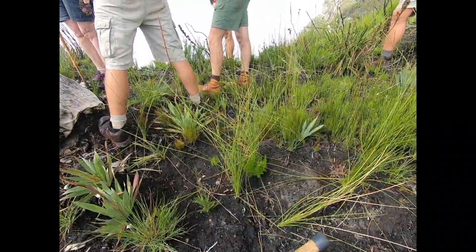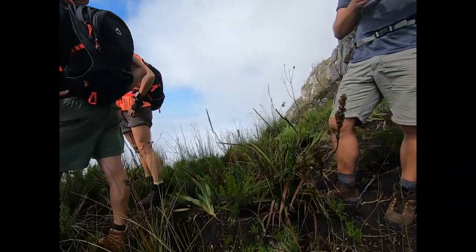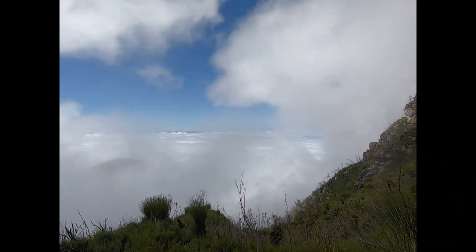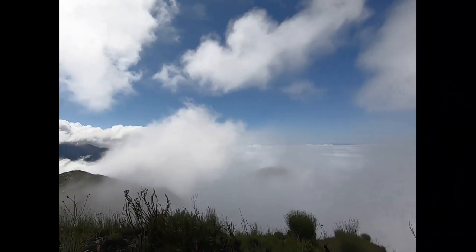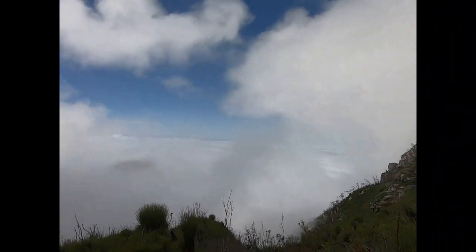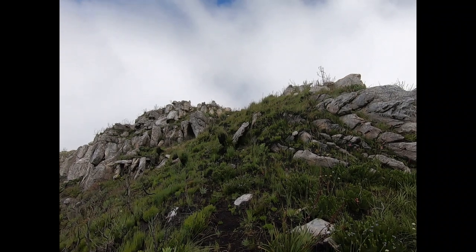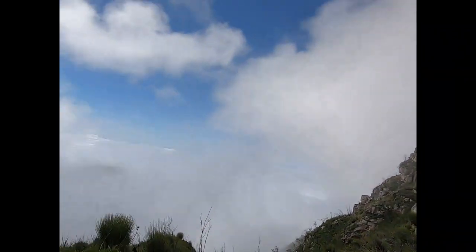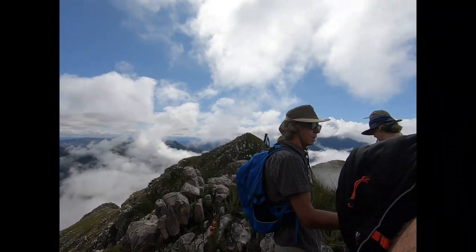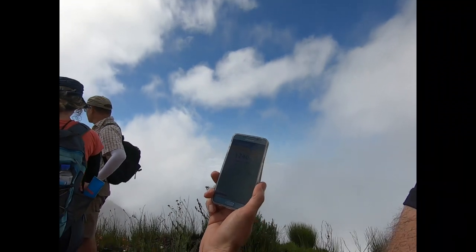Ten o'clock. Coming up over the crest. And there we are. Amazing. I hope we're still going up to the top. I want to go to the top. Altitude coming up on 1240.